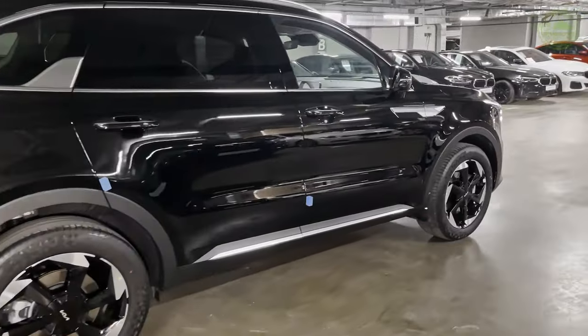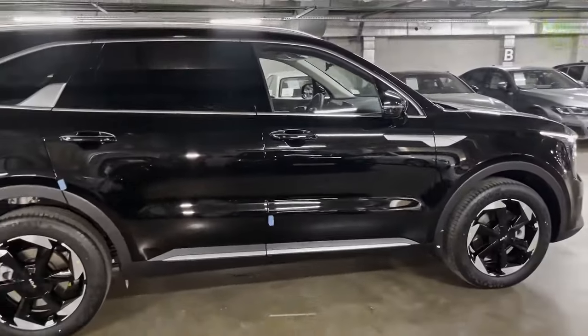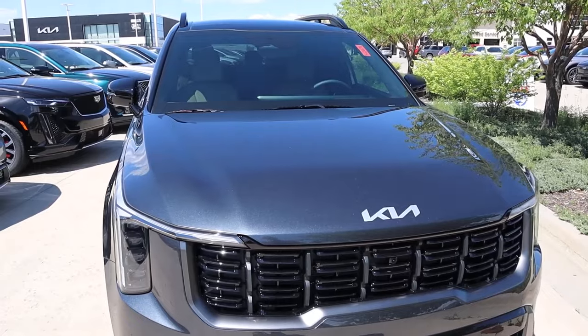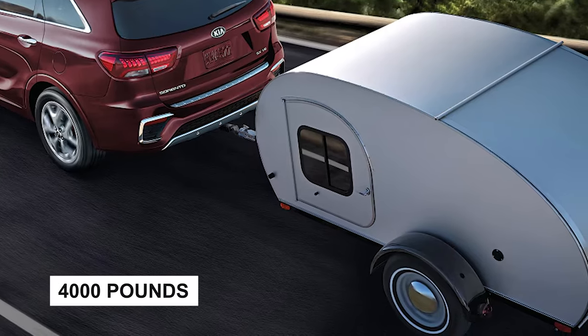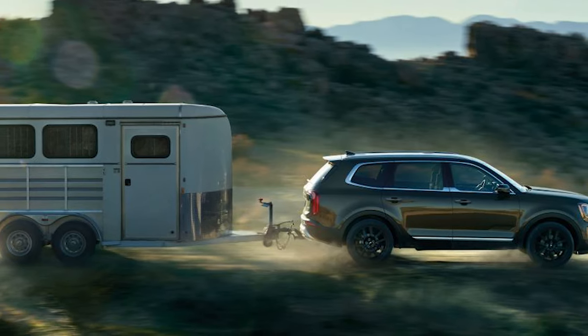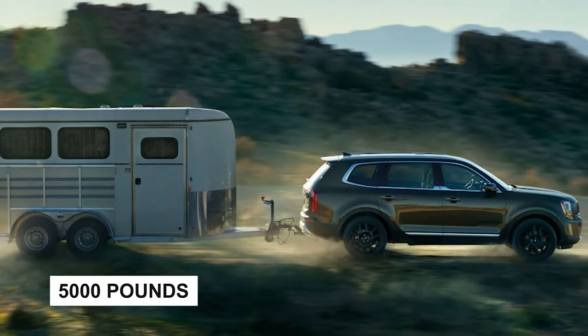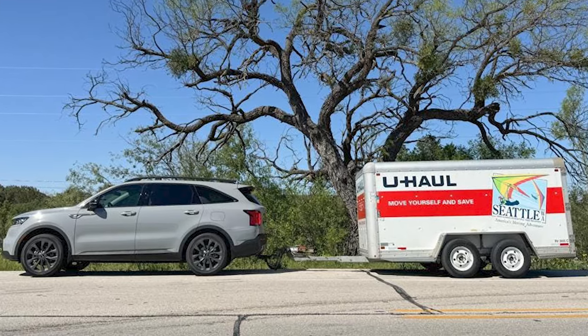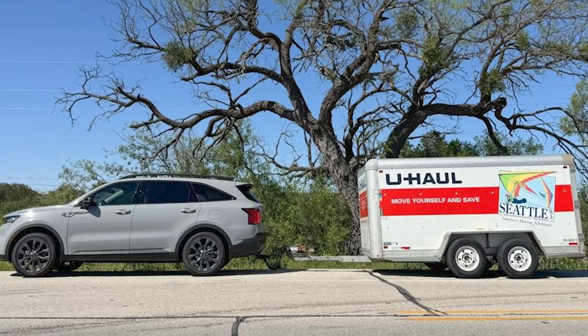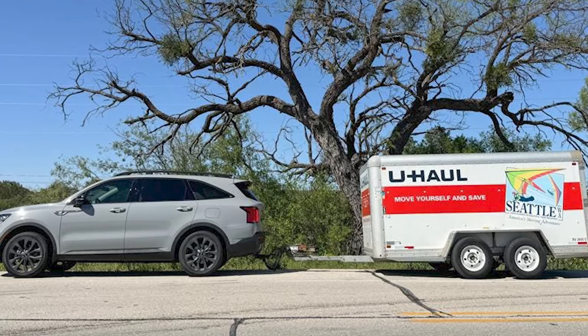The Kia Sorento may not be a beast of burden, but its towing capacity can come in handy. In its X-Pro trim, the Sorento can tow up to 4,000 pounds. While it doesn't quite match the 5,000-pound tow rating of the V6-powered Kia Telluride, it's still capable of hauling a couple of jet skis or even a small livestock trailer, depending on your needs.